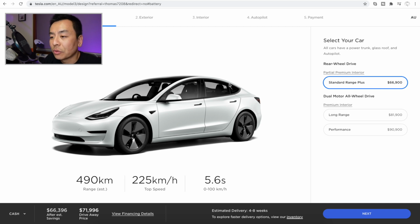So Joy's Tesla Model 3 doesn't have this power boot or power trunk option. You've got to actually pull the trunk or boot down itself. Now there's a power trunk option, so that's fantastic. I'm sure there's a little button there you can press, like my S, so that's good. Glass roof, yes, that was standard before, and Autopilot, which is standard before as well.